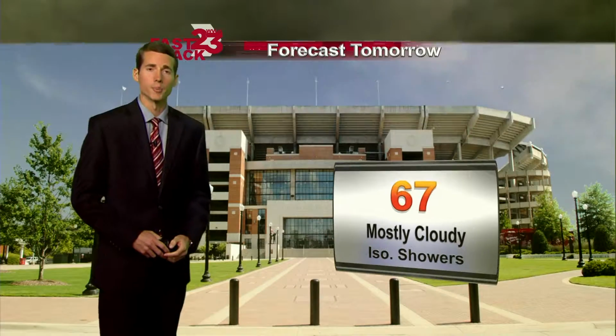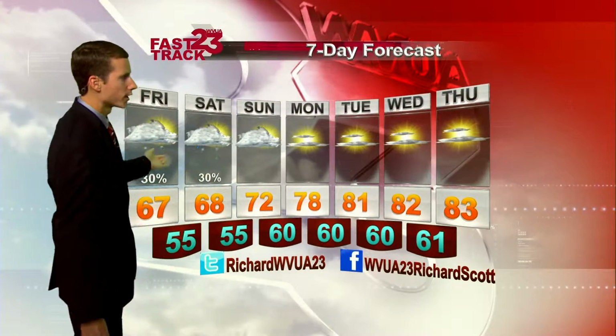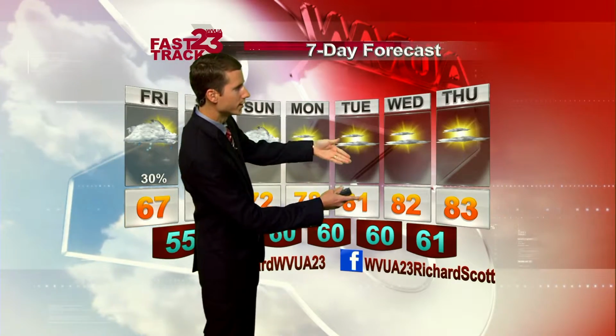Forecast locally: tonight, upper 50s. Tomorrow, upper 60s, mostly cloudy, with some occasional light rain in spots tomorrow and Saturday. Mostly dry on Sunday, highs in the 70s, and it gets warmer by the time we go into Monday, Tuesday, and Wednesday, back in those lower 80s.